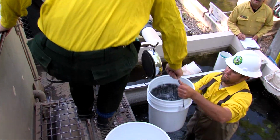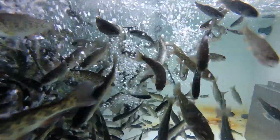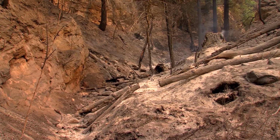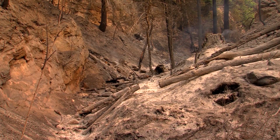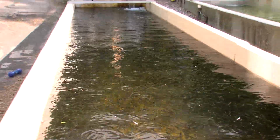Besides the direct threat of the fire, it's what could happen afterwards that was the next big concern for these fish. With the wildfire burning away the native vegetation, there's nothing to stop ash and sediment from overrunning the hatchery once the monsoon rains begin.